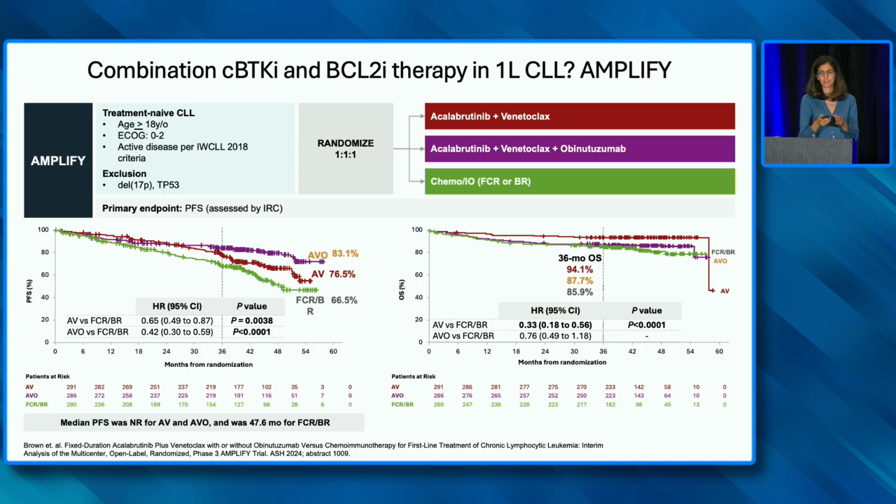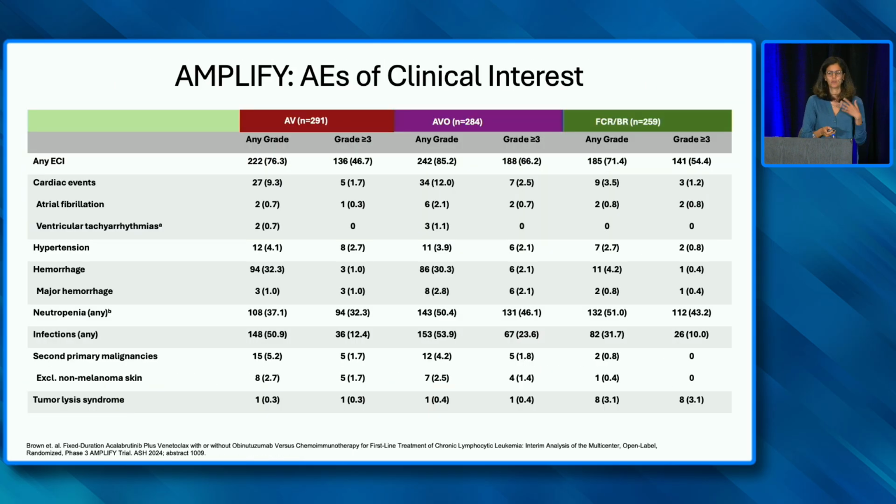And why is that? The trial heavily enrolled at the time of COVID, so obinutuzumab is associated with immunosuppression. If you look at neutropenia between AV and AVO, the high-grade neutropenia is 32%, versus 46%. And if you look at the rate of infections with AV, it's 12% versus 24%. So a very real risk of infection.